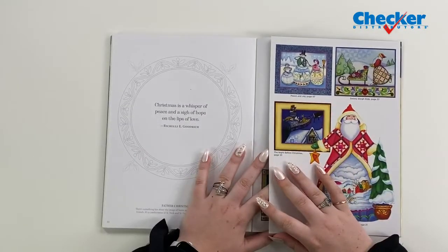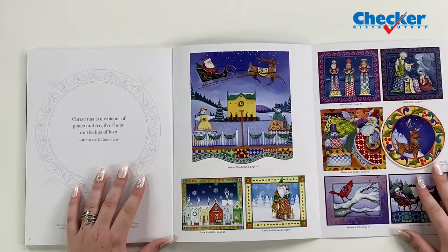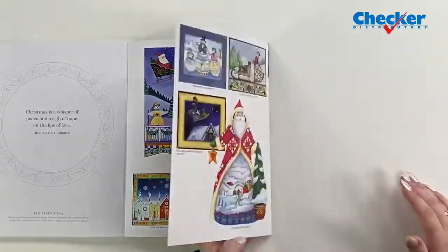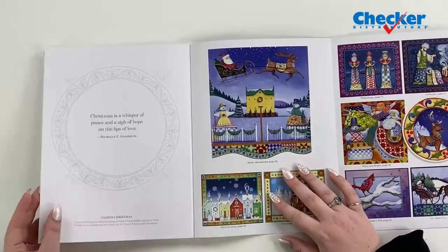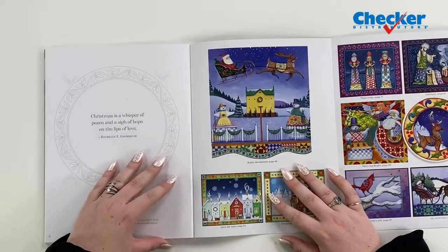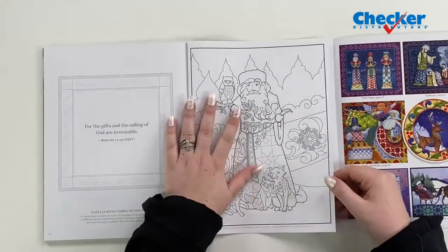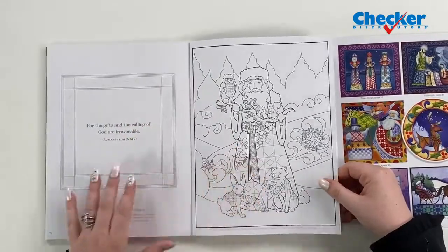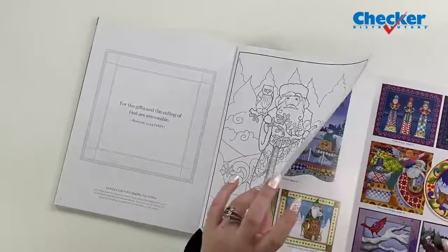It also includes high-quality gatefold covers featuring a gallery of Jim Shore's original artwork, and the designs on the coloring pages are printed on a single side of high-quality paper that has a perforated edge, so it's super easy to take out, frame, hang up, put it on the fridge, all of those great things.